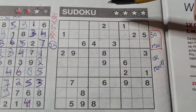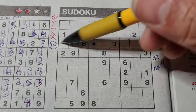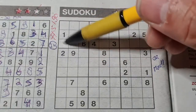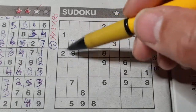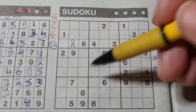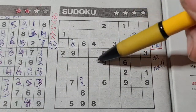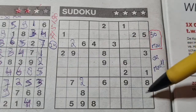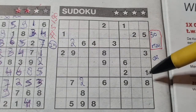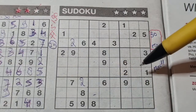Let me see if I can start with the two in this row, first row, the two in the second row. So the third row, only 2 places left for the two should be here or there. We see here 2 in this column, no 2 there, 2 should be here. 2 in this column, 2 in the second column, so the third column, the only place left for the 2 should be there. Well, it will be difficult to continue with the 2.